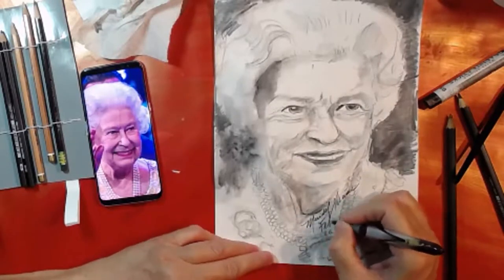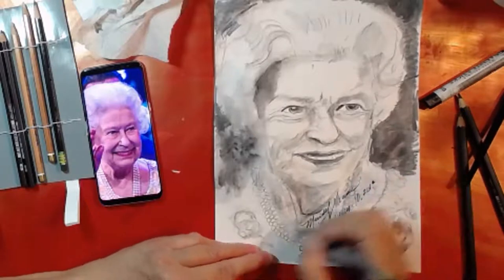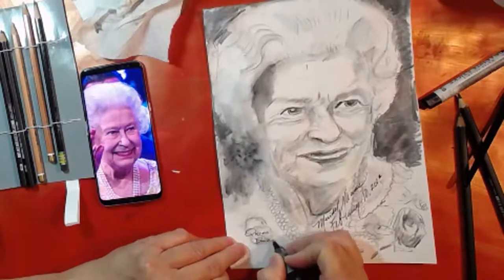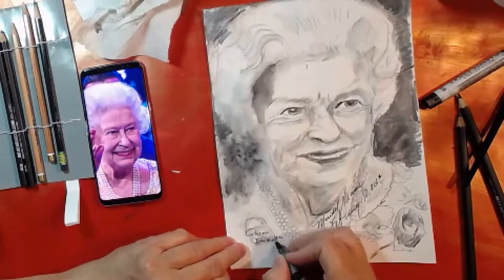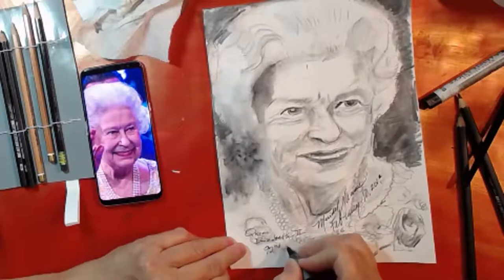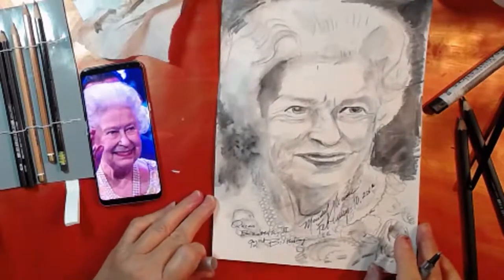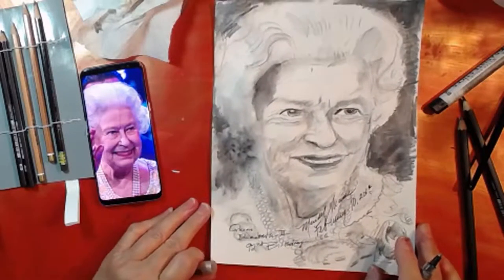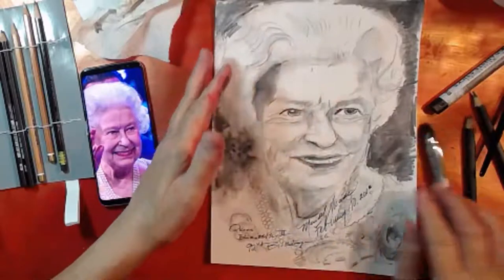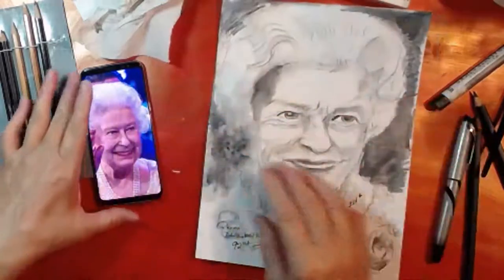Today is February the 10th, and this is Queen Elizabeth the second on her 92nd birthday. I'm not unhappy with it. The only thing I'm really unhappy with is her face. She was waving. She had her hand on the side of the face, so I lost it in there.